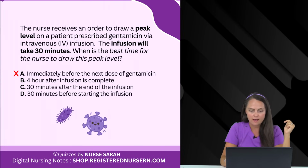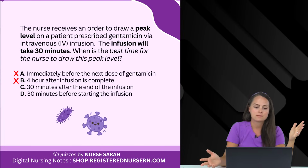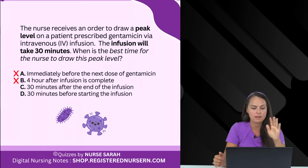B, 4 hours after the infusion is complete. No, that doesn't tell us anything because medication's already worked in. It's IV. It's going to go in there pretty fast. So that's not the answer.